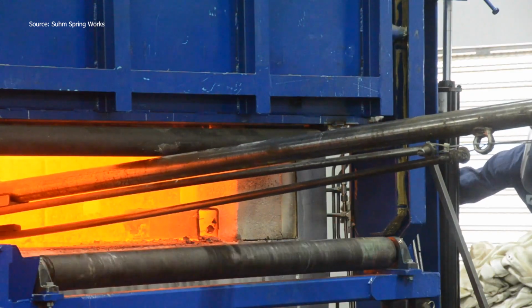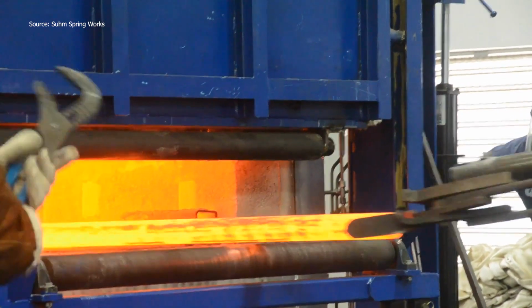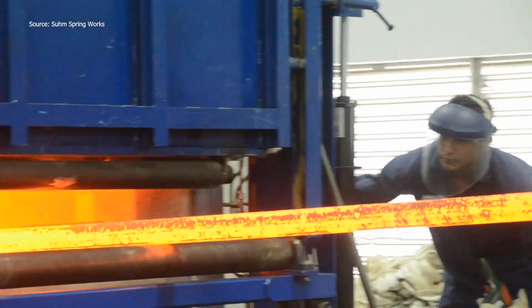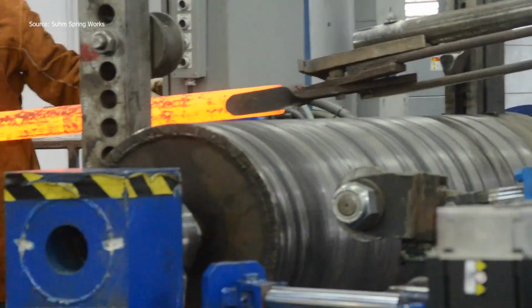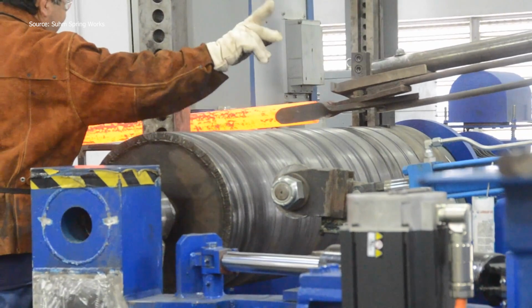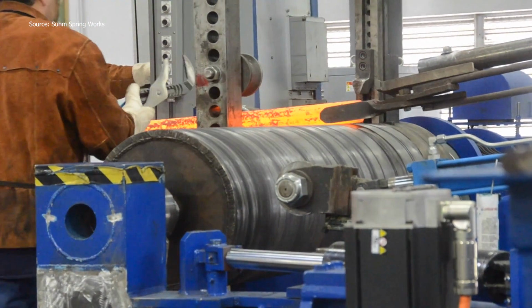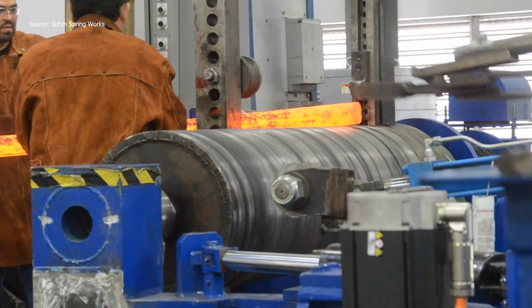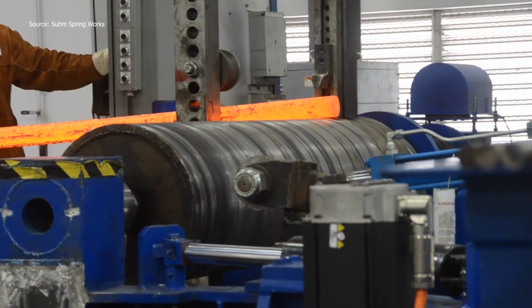Hot wound springs used in subsea systems are engineered to perform under extreme pressure, corrosion, and cyclic loading. They are manufactured from alloy steel bar stock with diameters ranging from 0.562 to 1.75 inches, 14 to 44 millimeters. The steel is first heated in a walking beam furnace at 1,750 degrees Fahrenheit, 954 degrees Celsius.